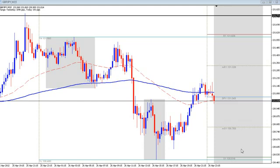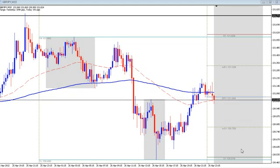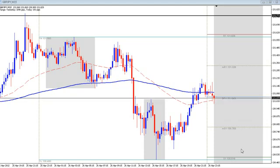At this point, I still have the 20 pip stop loss on it. The reason for that is because we may see more manipulation down. If smart money wants to get long, what do they have to do? This is the entire basis of manipulation. If they want to get long ahead of this news release, and manipulation before news is something that is very consistent. It's something that I'm covering actually in an article that's coming out probably today.